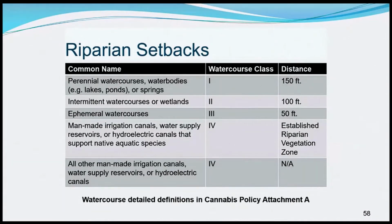The Class 4 man-made water courses include a setback requirement if they support native aquatic species or vegetation. And please refer to Cannabis Policy Attachment A for more details about these definitions. And another note, the regional water board's executive officers may require additional riparian setbacks or other requirements if it is determined that these are not protective of discharges to water quality.